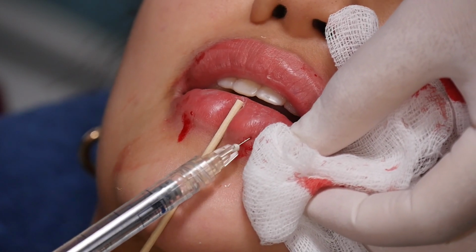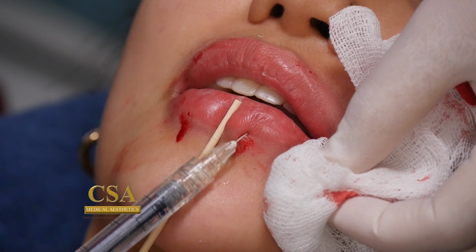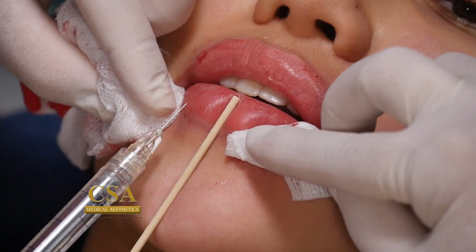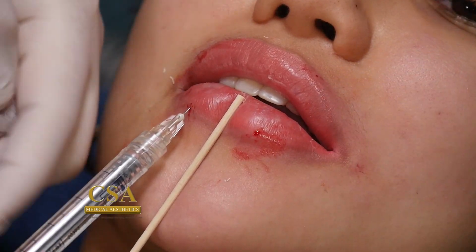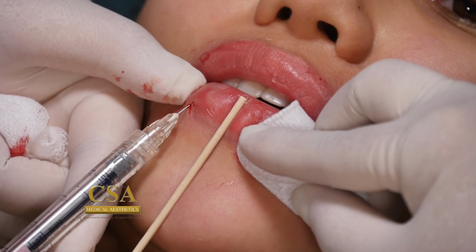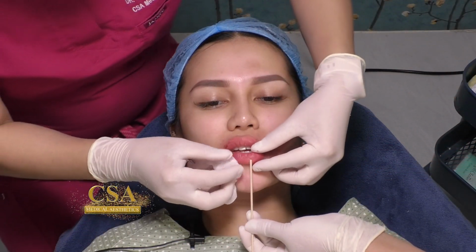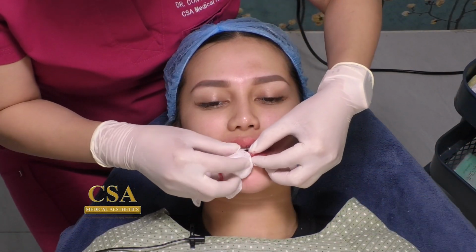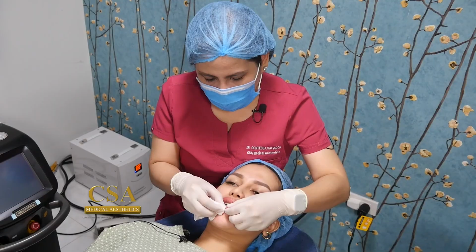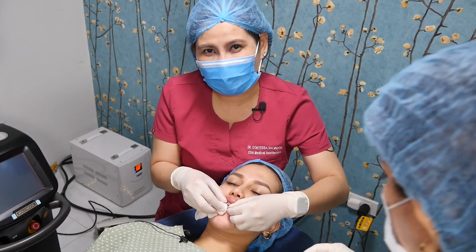Okay, one more here and you're almost done. Okay, just to give you that bump, another bump. That's the thing when you use needle, expect to have this pinpoint bleed. Okay, almost done. And after that, we do the massage. So we have done lip improvement, lip balancing, and the creation of the lip tubercles. Let's do the laser later on.